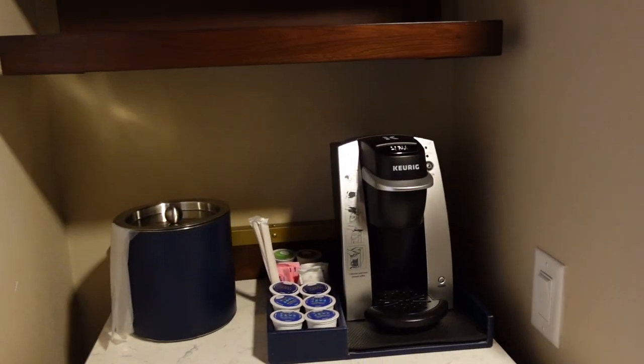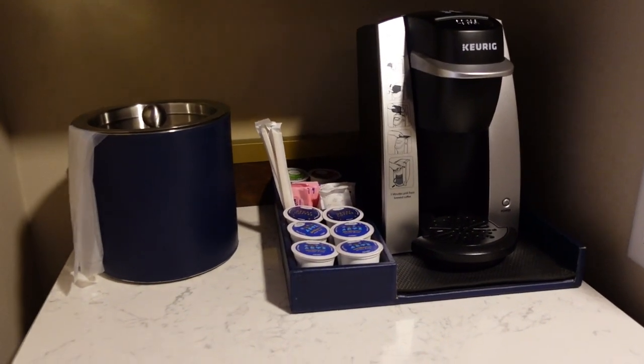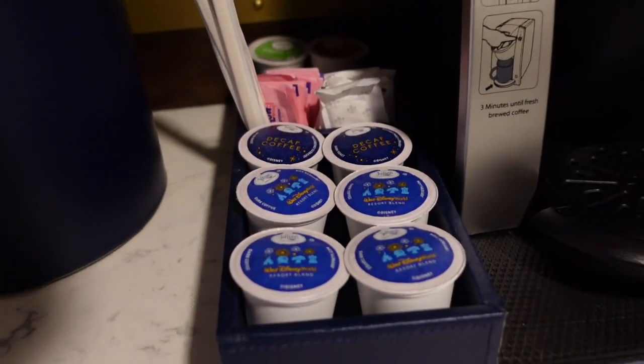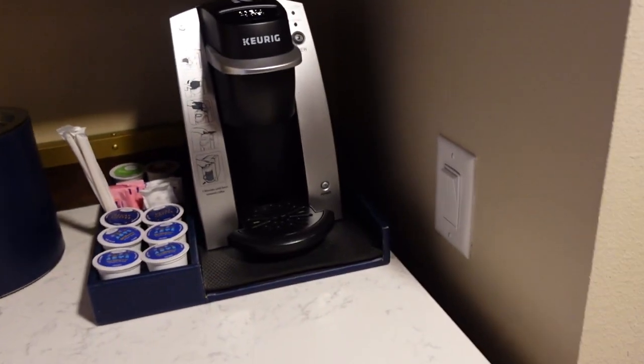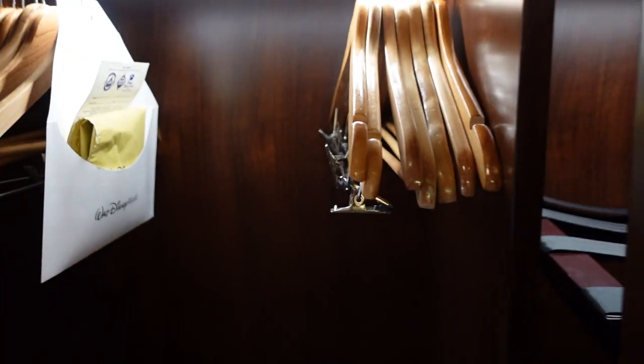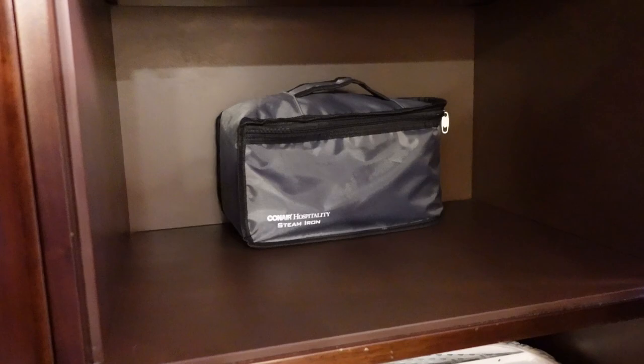As we enter, first spot to the left, it's gonna be your coffee area with, of course, your Keurig coffee maker and your selection of Keurig coffees and Joffreys. Beverage cooler underneath, and a little drawer, of course, with your cups and lids, plastic cups as well, and your ice bucket. To the right is gonna be your sliding door that takes you into the bathroom, which we'll check in just a second. To the left, your closet, with your hangers, your luggage rack, and then next to that, we're gonna have your safe and even an ironing board, and it looks like a steam iron.